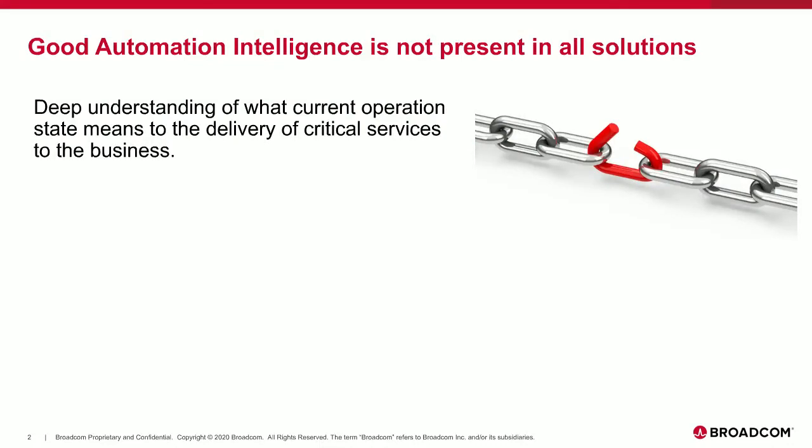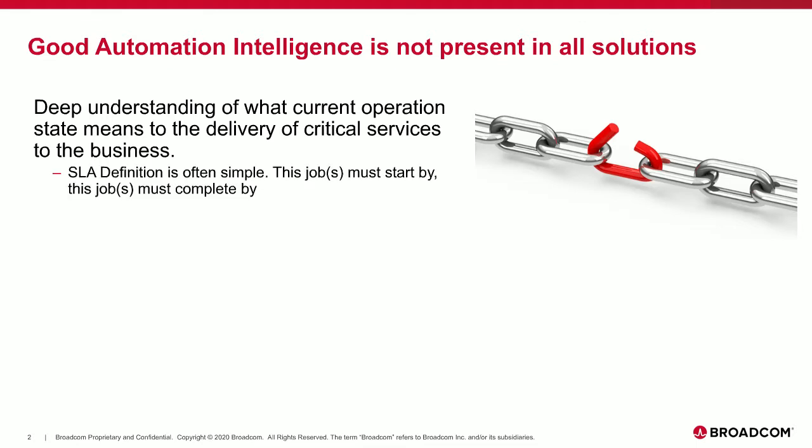The commercial enterprise solutions on the market today vary tremendously in what they provide to manage our SLAs. What they provide is typically limited to workload under their control, and so miss much of what can impact our SLAs. SLA definition is often quite simplistic. This job or jobs must start by, so a waypoint notification to say we've got to a certain point, or this job must complete by this time frame to move forward.